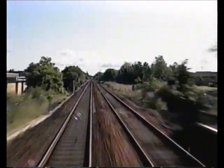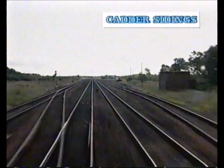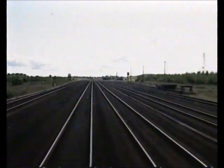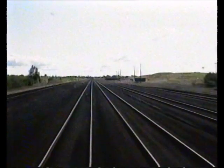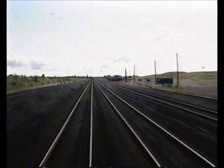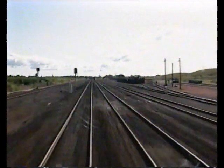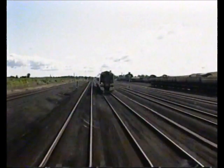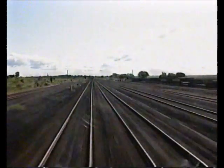The Shell oil terminal at Bishopbriggs is now closed. To our right are the Cadder marshalling yard sidings, now the province of the engineers. What have we got here? Is this engineer's sidings? This was Cadder Yard, which is quite an extensive yard both sides. Now the up yard on the left hand side is closed, as you can see, and the down yard on the right hand side is used as the engineer's side.